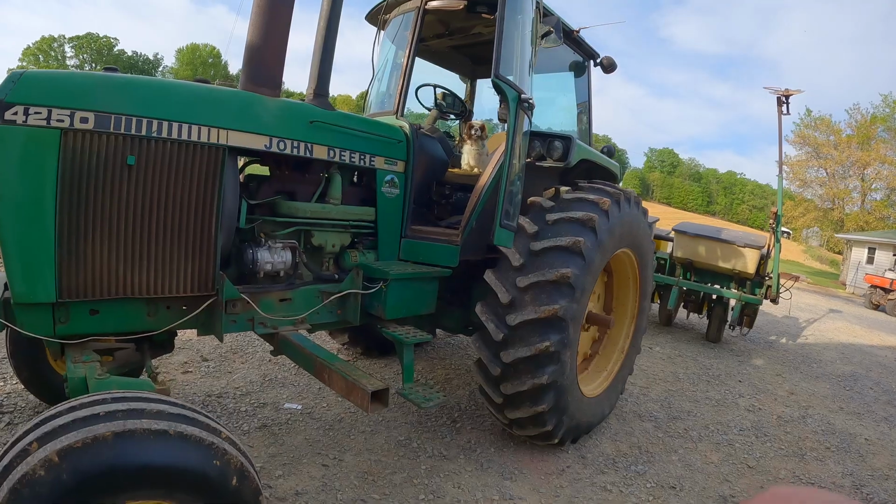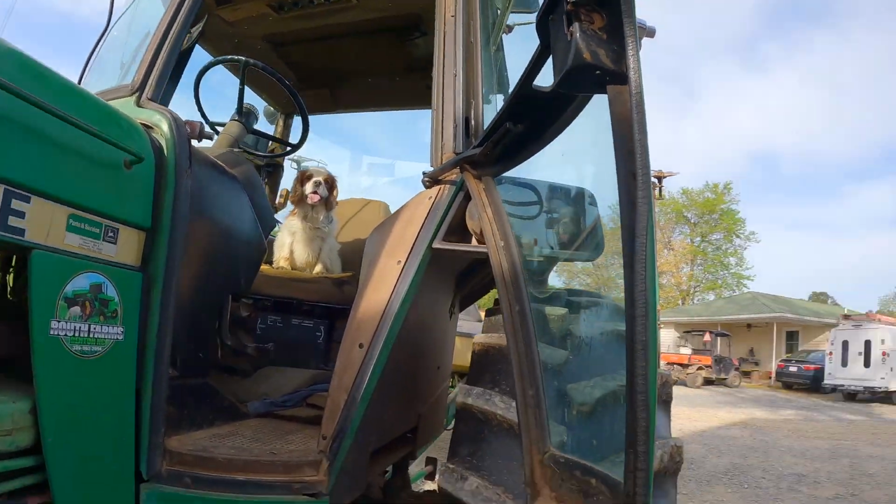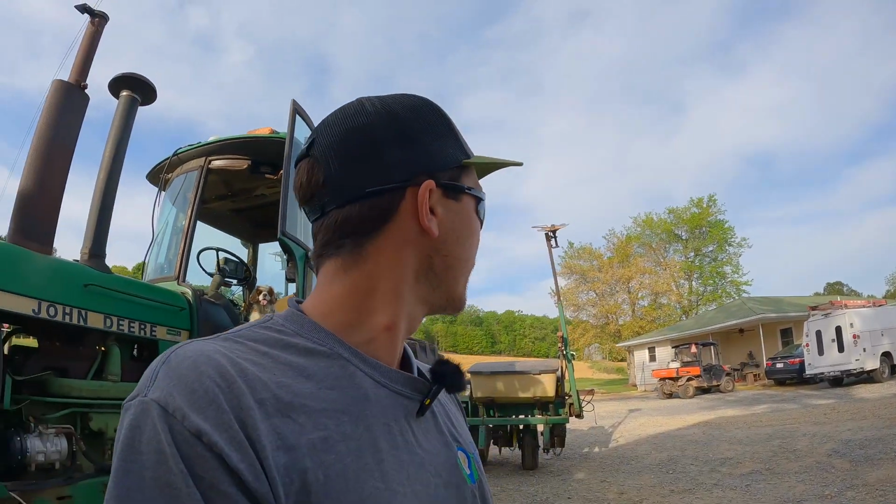Jack has somehow already managed to get up in the cab by himself. Jack is ready to ride. So, got just a few things. Got to throw a couple more bags of seed here in the planter, and we'll be ready to go.